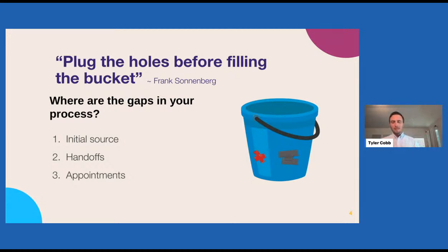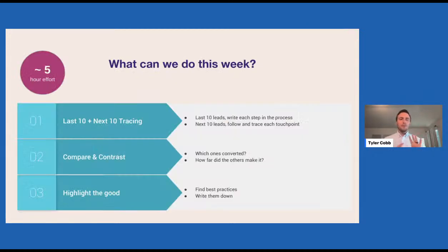And the most important thing here is that I'm going to also give you clear, concise steps on what you can do this week to help fix these issues. And so I'm going to chunk these out into three steps because rule of three is very critical. So in this first one, we have last 10, next 10 tracing. And what this process looks like is you're just going to go through your last 10 leads in your business, and you're going to write each step in the process.